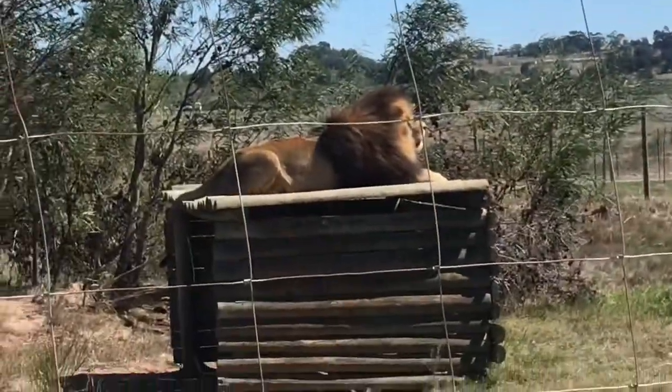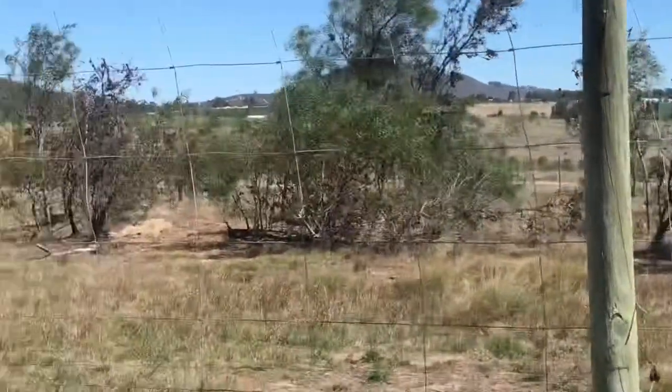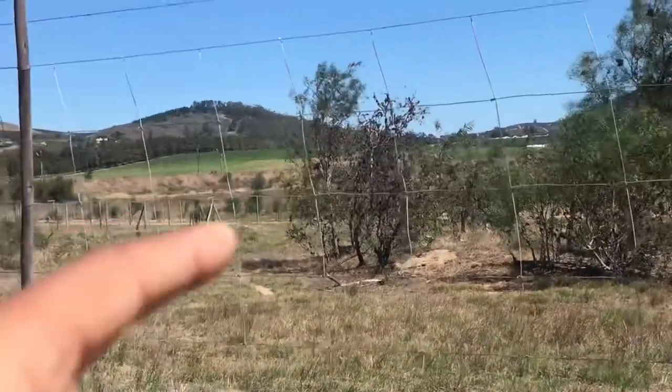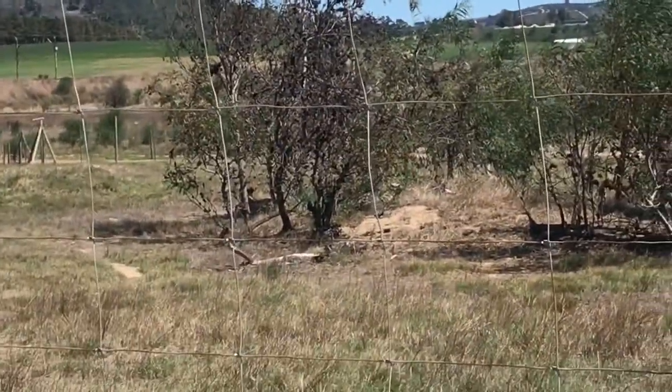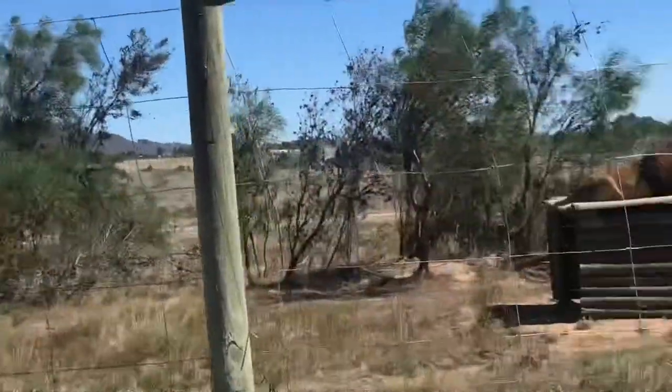So, guys, this is Anita's park. And Ringo. I don't know where Ringo is. Ringo's somewhere here, guys. We can't see him because he's hiding from us. That's Anita, guys.